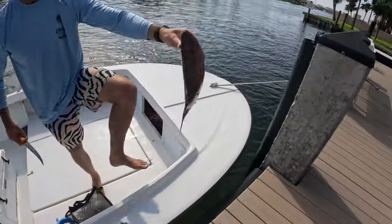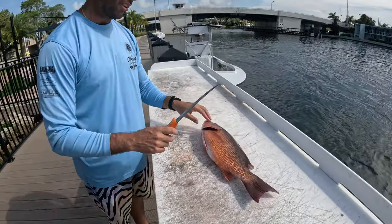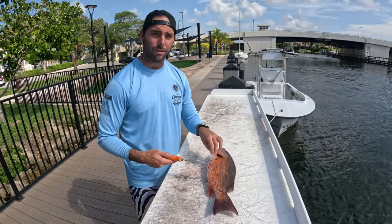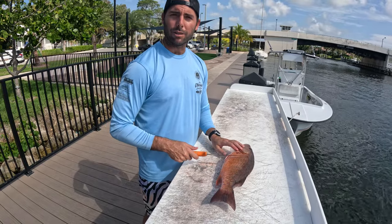Pink like a mutton on that belly. Yeah, it is. Nice fish right there. So, turns out the current was a little bit too much for yellowtail and mangrove fish, really. So, we were primarily focusing on muttons, and this guy chewed on the bottom.